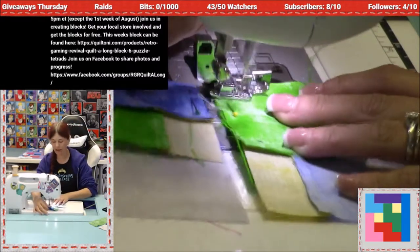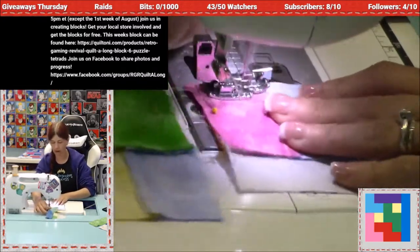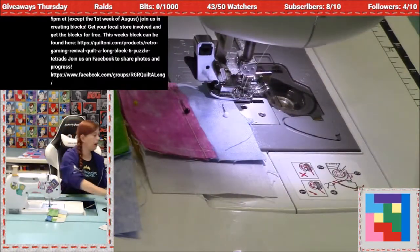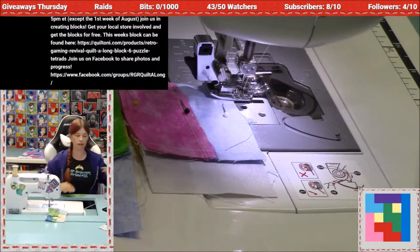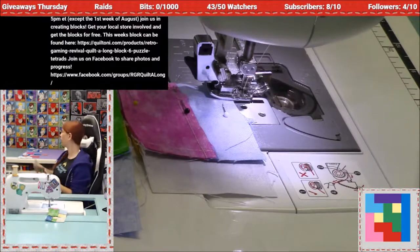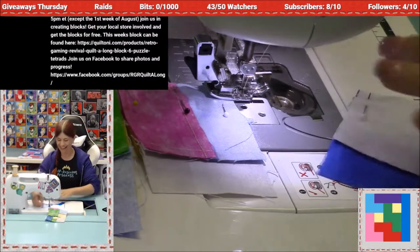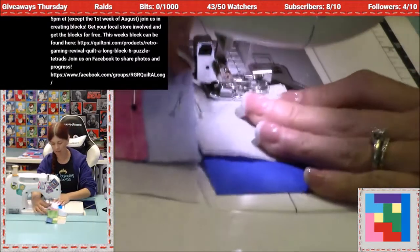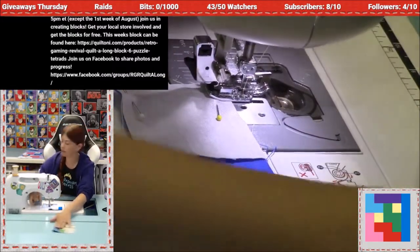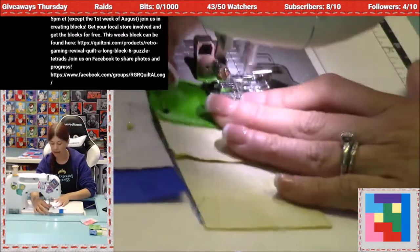Alright, so this is pass number two. All I'm doing is sewing all of the combined ones that I've done already. We are just sewing along. Just keep sewing, just keep sewing. Now, after this, I believe this is the last regular pass that I have to do, because I think almost everything is three pieces. If that's the case, I can combine them all and start sewing the rows.